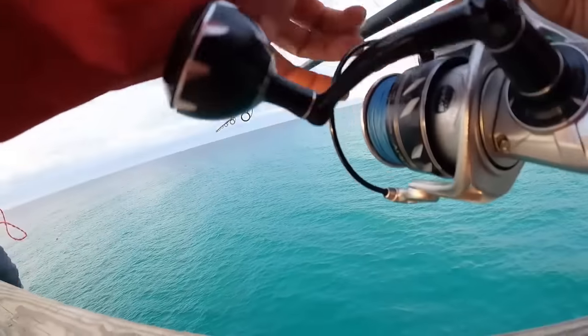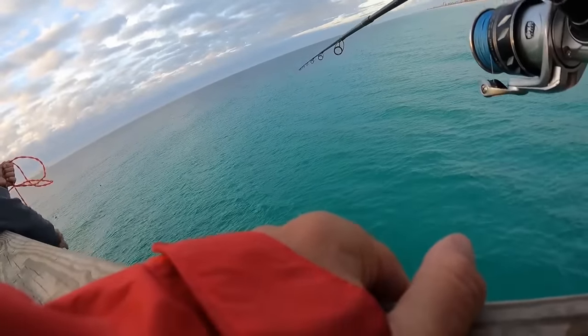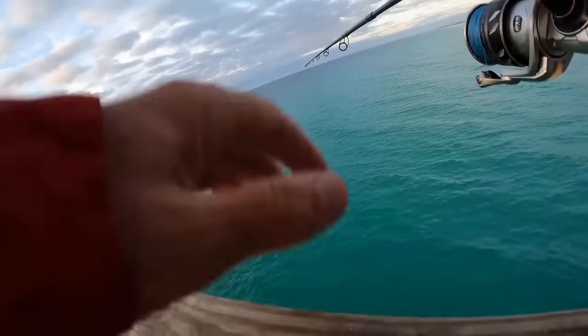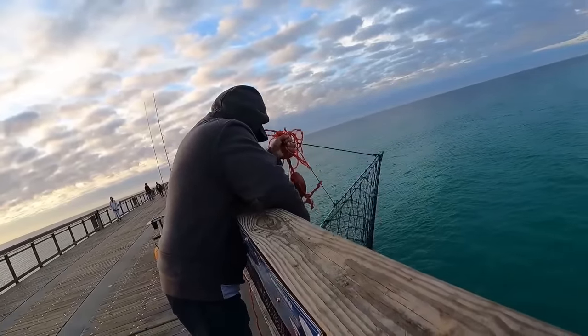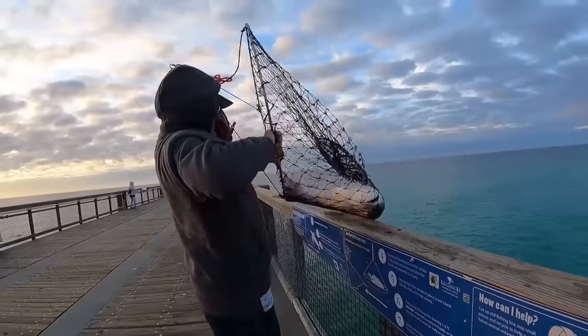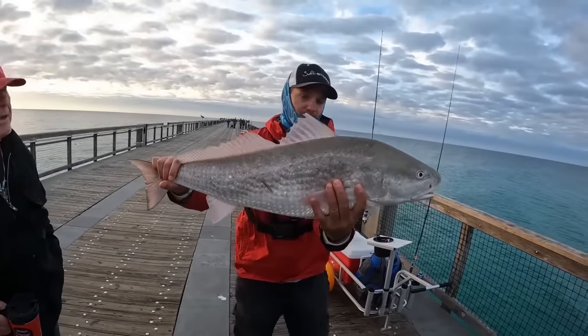He's a little too big. I'll give him to you if he's legal. Yeah, he's going to be about 29. That's what I get, bigger as I bring him up. Sweet, man. Check it out, y'all. First fish of the day right here at Navarre Beach Fishing Pier.